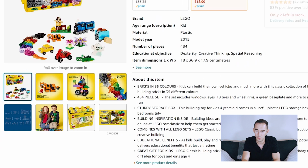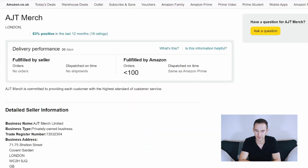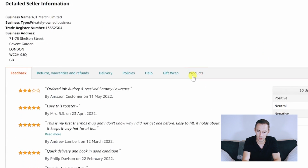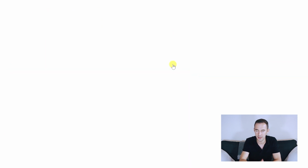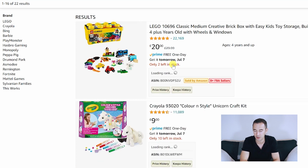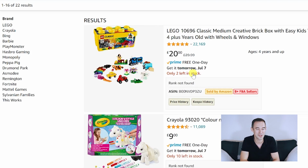Let's open that up. What I'm going to do is load up his storefront. Now it will tell us details about the seller. I'm not too interested in that, but what I am going to do is come down to products. And I'm also interested here in just checking that this person hasn't got like an insanely large number of products. I'm really looking for people who do the same business model as me. They buy a couple of products which all look like retail and they ship them into Amazon. So what I can see straight away is this person's got about 22 products on sale.